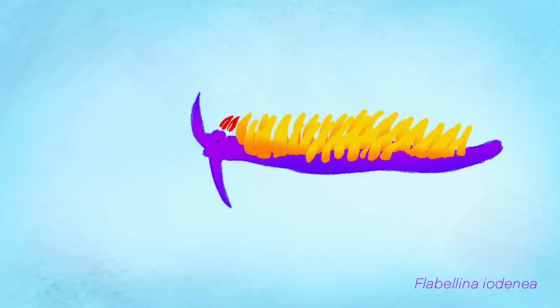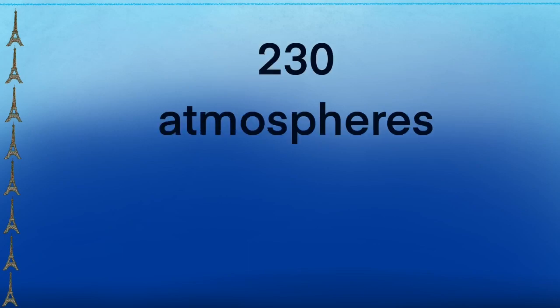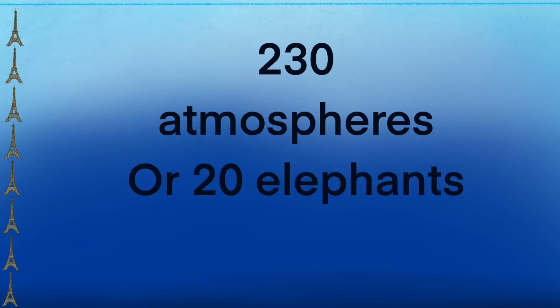These creatures can be found all around the globe, but usually stay close to shore. While most of them live in shallow tropical waters, some have been found in the most surprising places. Some have even been found down to 2,730 meters below the surface. For scale, that's like diving down the length of 8 Eiffel Towers stacked upon each other. This amounts to experiencing the pressure of 230 atmospheres around the sea slug, or like 20 elephants standing on them, which would be an incredible amount of pressure for such a squishy fellow.